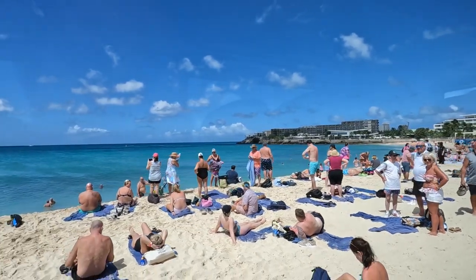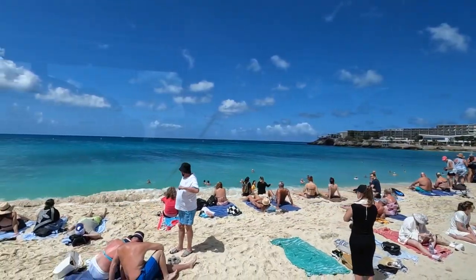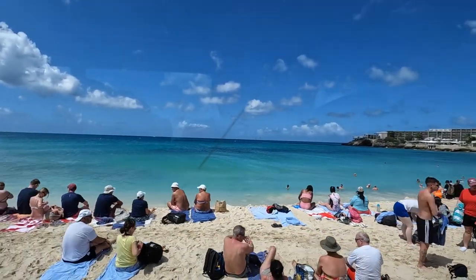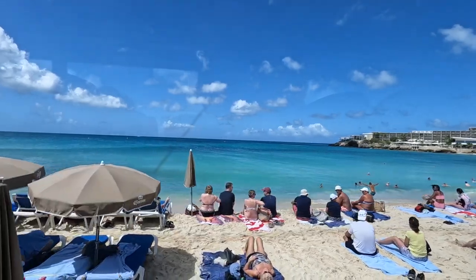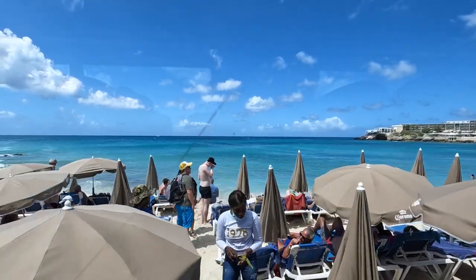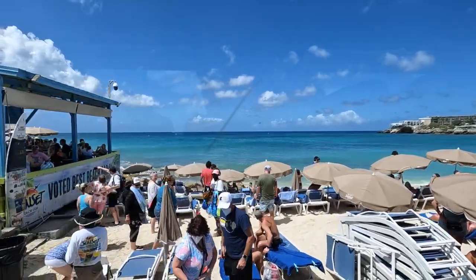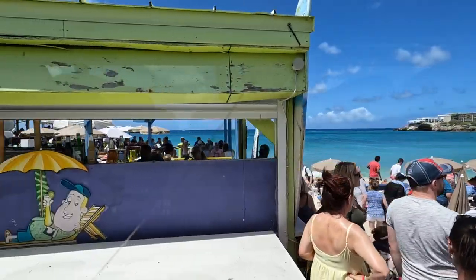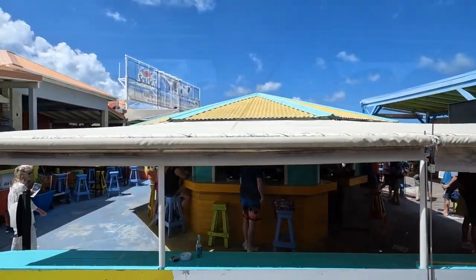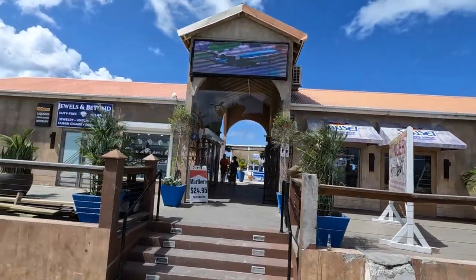All right, here's Maho Beach. What's the bus number? 63. What's your driver's name? Serge. 25 minutes we stay here. What time is everyone going to be back aboard the bus? 5:12. Look at all these people. Making sure everybody's here.